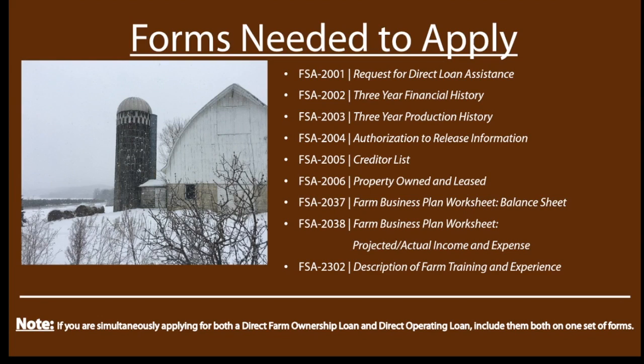Now, as you look at the forms that are required to apply for these loans, it looks like a daunting list. And we do have some other webinars here and a book that will support you in figuring out some of these pieces of information, like your business plan worksheet and balance sheet. But also, my experience is that FSA staff are pretty good at helping you through this list of things. However, I put the list up partially so that you can see the forms that you will need to look at and their instructions, but also to help you think about the length of time that it might take to actually apply for this loan.